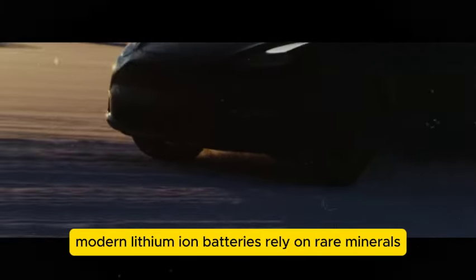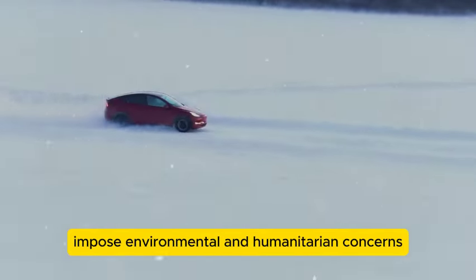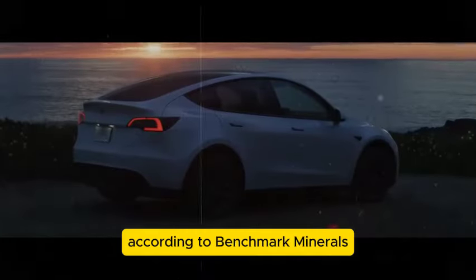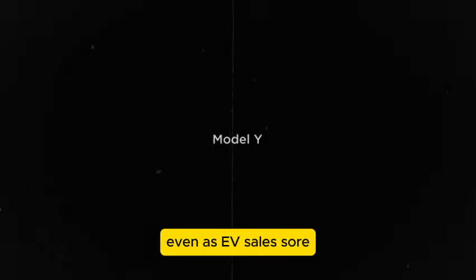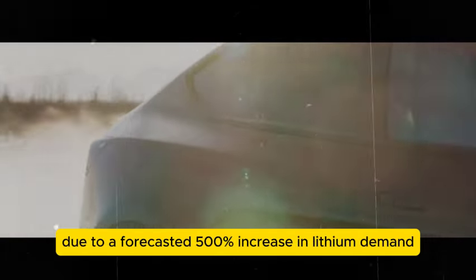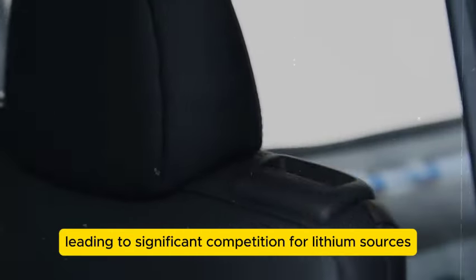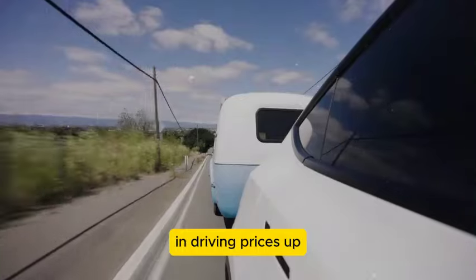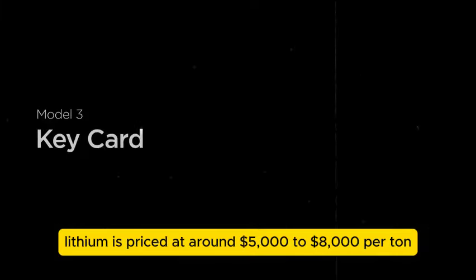Modern lithium-ion batteries rely on rare minerals like cobalt, nickel, and lithium, which are scarce and pose environmental and humanitarian concerns. According to Benchmark Minerals, lithium prices have dropped by nearly 20% since January, even as EV sales soar. However, prices are expected to rise again due to a forecasted 500% increase in lithium demand by 2030, leading to significant competition for lithium sources and driving prices up. Currently, lithium is priced at around $5,000 to $8,000 per ton for production.